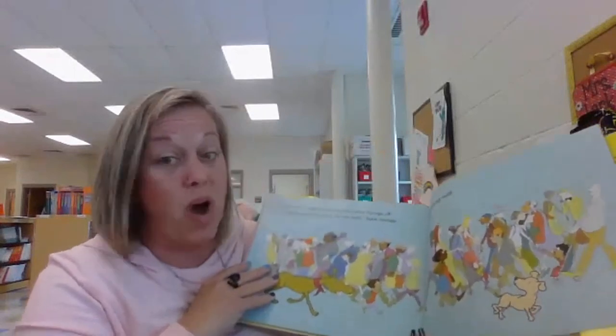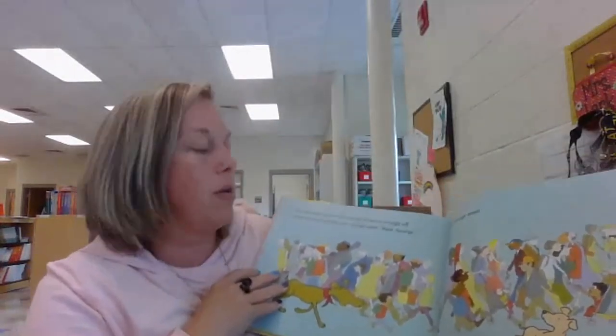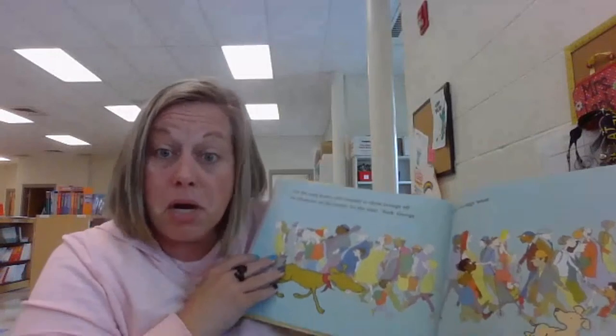On the way home, she wanted to show George off to everyone on the street. So she said, "Bark, George."